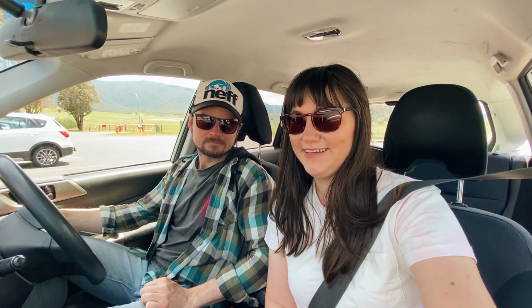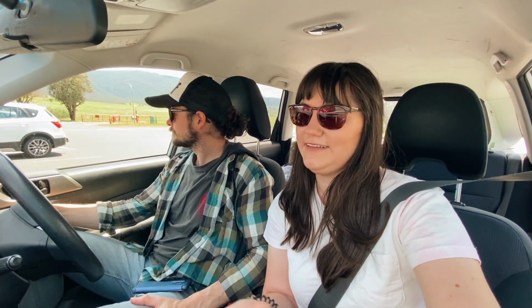Anyway, usually there's an entry fee to get in here, but because of everything that's happened in 2020, they're giving us free entry until the end of the year, so it's a perfect time to come if you live around Canberra and can easily get here. But usually it's $14 for a car of up to 8 people and then less for other types of vehicles. So in we go.